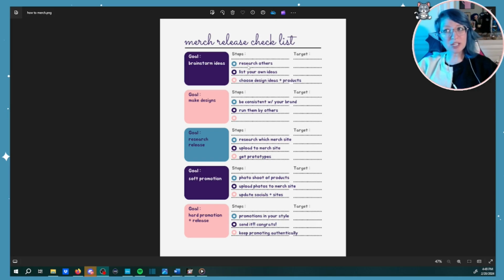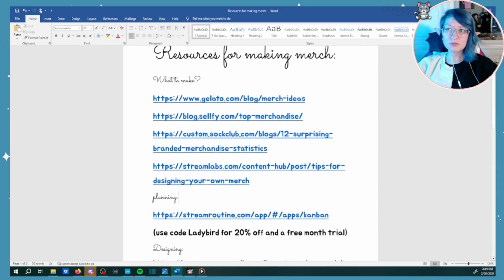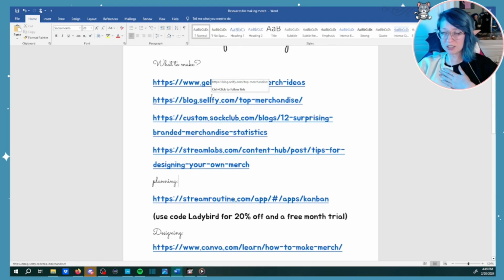So, the way that you do that is if you already have ideas, cool, but research others. Look into how design works, what is successful for a design, list your own ideas, and then choose those designs, and then what products you want to put it on. So, I have a lot of resources for y'all on what route to go with that. So when I was doing my research, I looked up what were the most sold items on streaming platforms, whether it be YouTube or Twitch or Kick and all that stuff, just to see what should I make?